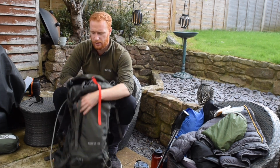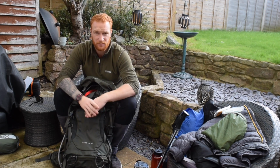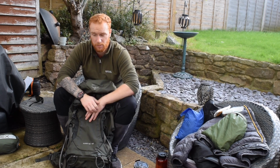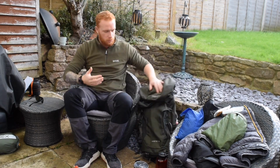The one thing that I could have done with on my Welsh 3000 trip was potentially a slightly bigger bag, maybe 55, 60 litres. Other than that, outstanding bag. Osprey bags are excellent anyway. Other things that you should probably think about as well, which you might have on you.